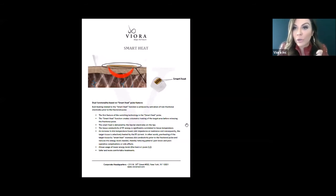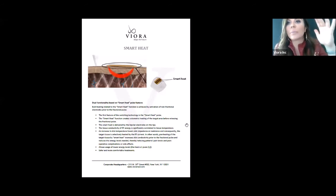So when you trigger, the first thing that's going to fire is the smart heat, before the tiny electrodes fire. And what that is doing is it's delivering one joule of energy to the tissue. So from positive to negative, one joule of energy into the tissue before those electrodes fire. Why we want that is it's aiding in depth of penetration. So when we slightly heat that tissue, it allows those tiny electrodes to penetrate deeper when we want them to penetrate deeper.